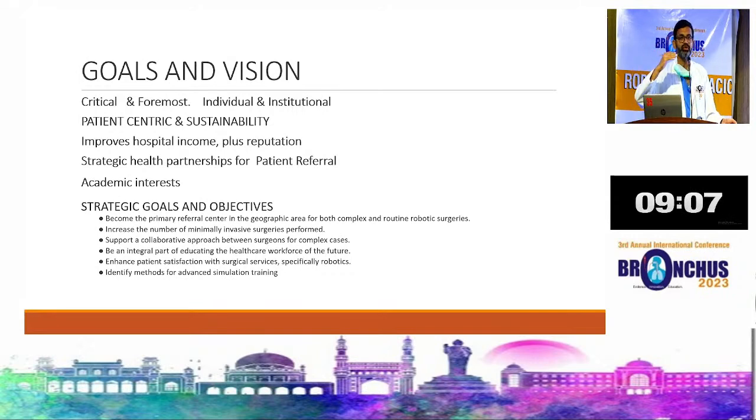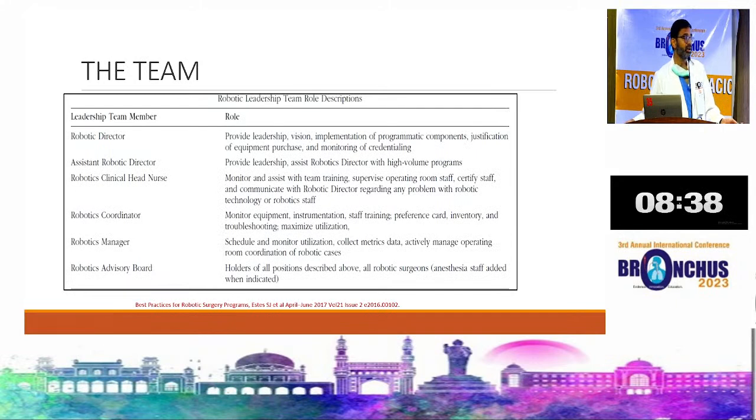You need to give yourself a strategic goal. You'll say, okay, I want to be the primary referral center in Hyderabad or in South India. You need to give yourself a goal in terms of institution, and your goal needs to be revised. You need to have stated objectives and goals, otherwise you won't know where the program will drive you, whether you can drive the program or not. And an academic interest has to be primary, especially if you're a teaching hospital, even if it is a hardcore corporate hospital. Your academic interest is what takes you forward. That's exactly the reason why we are all here, I guess.